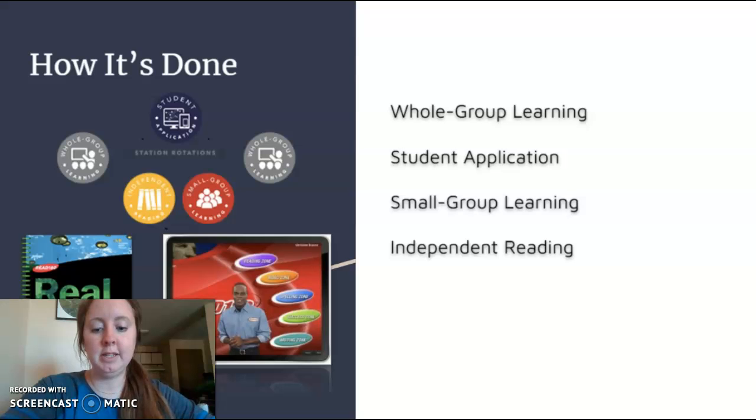Small group learning happens next, where students receive targeted, data-driven instruction. This part of the program provides a good time for teachers and students to build meaningful relationships with each other, in turn giving the students some buy-in to the material. They use a workbook that focuses on language development, comprehension, vocabulary, writing, and fluency.